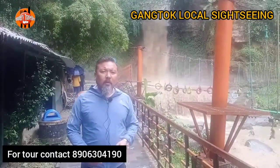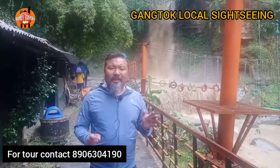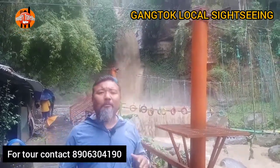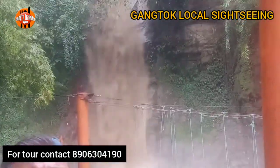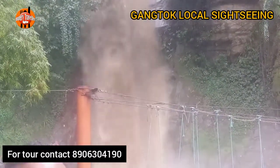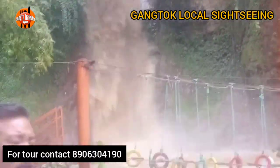About half an hour ago, it rained heavily over here. That's why the color of the water is very muddy, because the soil, the mud, the surrounding is washed by the rain, and the color of the falls, you can see, is muddy. Come closer.